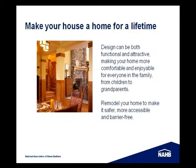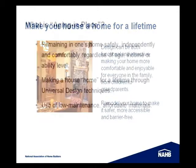Making your house a lifetime design can be both functional and attractive, making your home more comfortable and enjoyable for everyone in the family, from children to grandparents. Remodeling your home to make it safer, more accessible, and barrier-free.